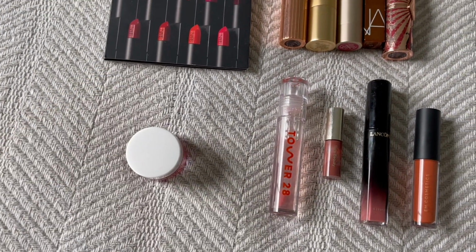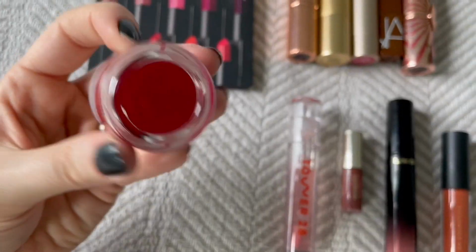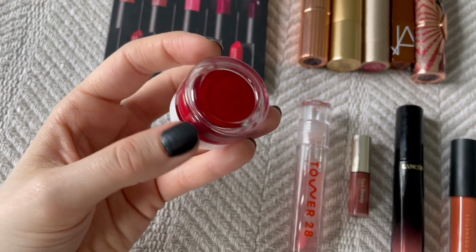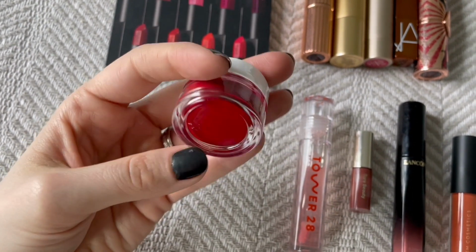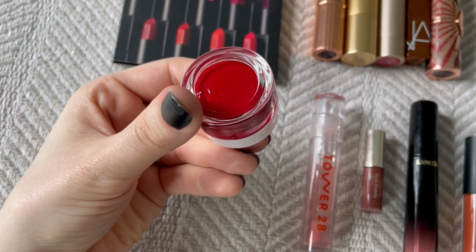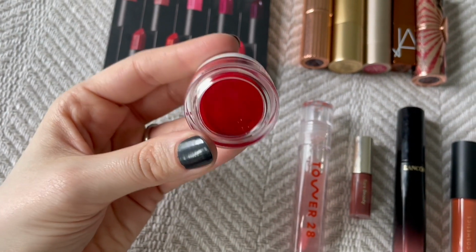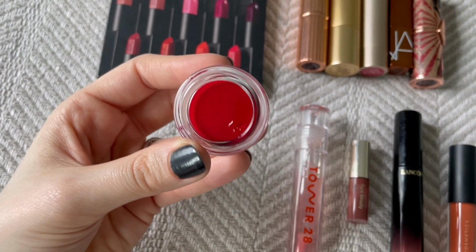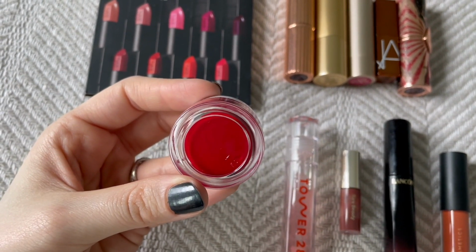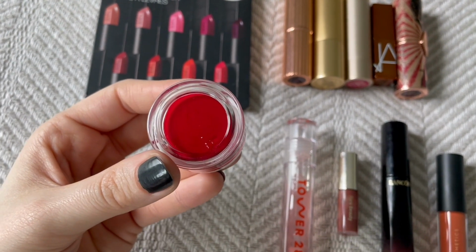If you've been watching my 21 and 21, you will know I don't like wearing bright colored lipsticks. So this is now effectively my backup red in case I ever want to wear a red, which is like never. But I have it if I want to use it. I will not buy another red. I will not buy another bright color because I don't like to wear them. So this is technically in my collection. I do not count it as part of my collection because the amount of times I'm going to use it is maybe once a year.